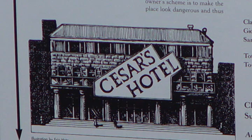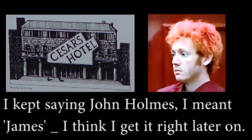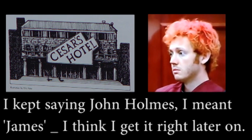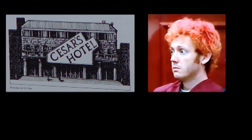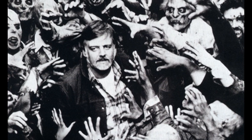The Joker is the devil. Now you see the significance of Cesar Romero's name. Caesar's Hotel, the Joker, John Holmes, the Aurora shooting, the motel he was staying in, all relating to the Aurora, Colorado shooting. Cesar Romero's last name even relates to the Roman Empire, the popes. Caesar, Rome, Romero.